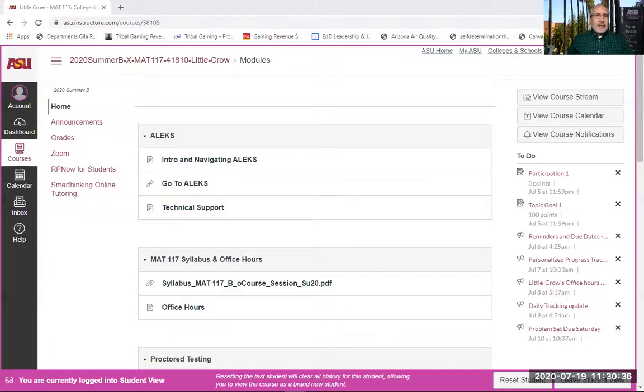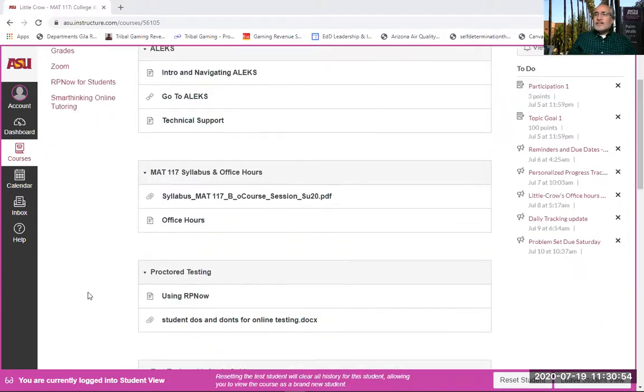Going to go into Canvas to show I've updated the tracking that I've shown before. Hopefully you've been looking at that. If you haven't been, then this looks new to you, then you should start using it from here. So this is what Canvas should look like as you come in as a student.